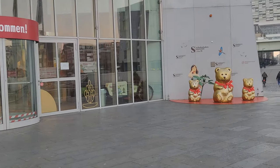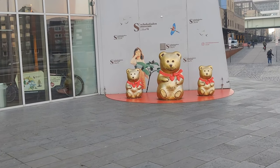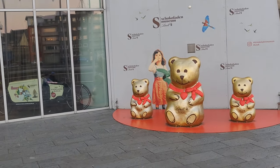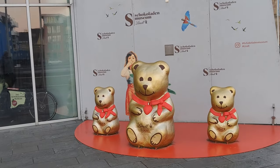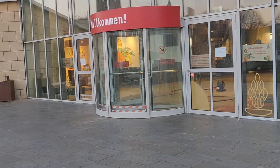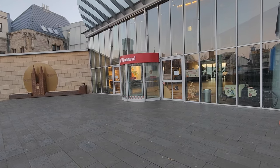Yeah, it's out the front now. Can you guess what Chocolate Museum this is? Does anyone recognise them bears? Yeah, like I say, it's closed today. I think it's something to do with the carnival they're having in Cologne in the next couple of days they're setting up for. But yeah, here's the Chocolate Museum on a little island just along the Rhine. Looks good. If anyone's been, let me know in the comments if it is good.